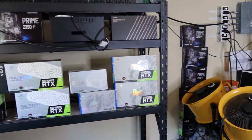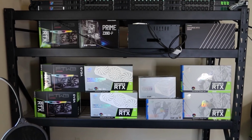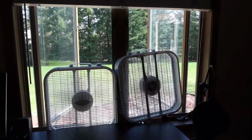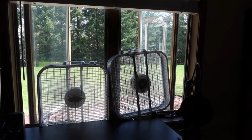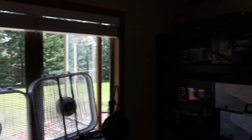All right, guys, just wanted to give you a quick HVAC update. I let you guys know I had to kill the mining room. It was just too hot. There's no way, even with the windows open, full bore, 4 fans sucking all the heat out, just no way to do it, guys. No way.